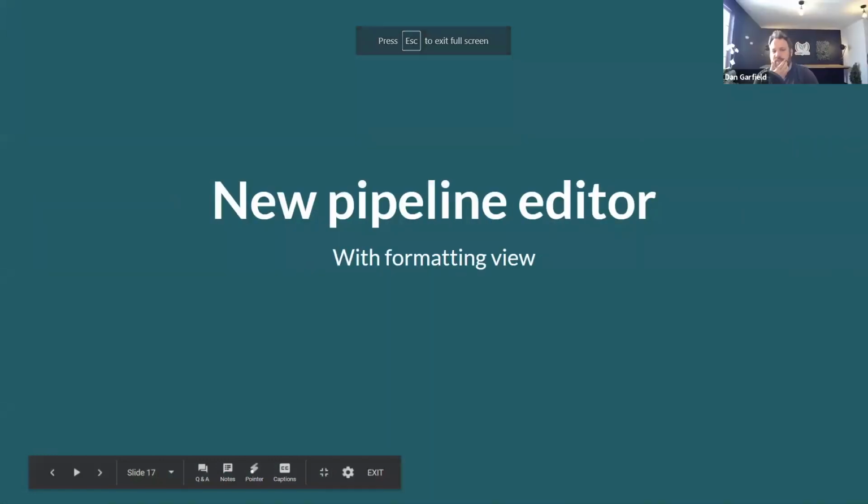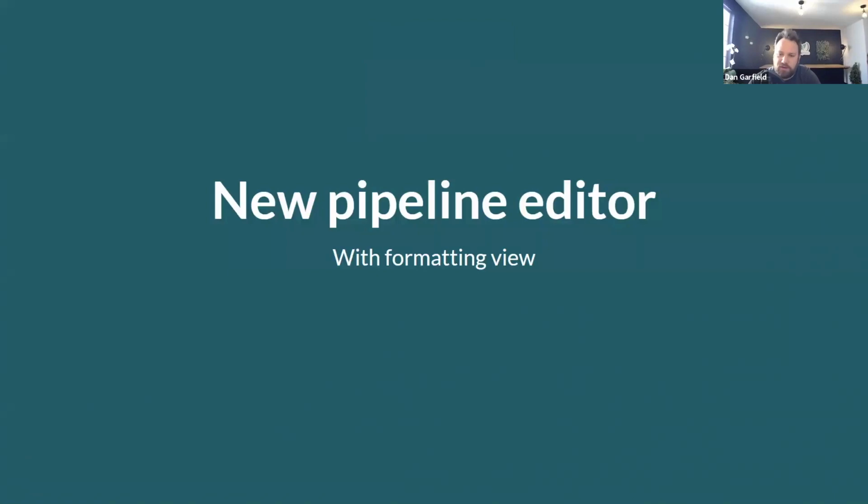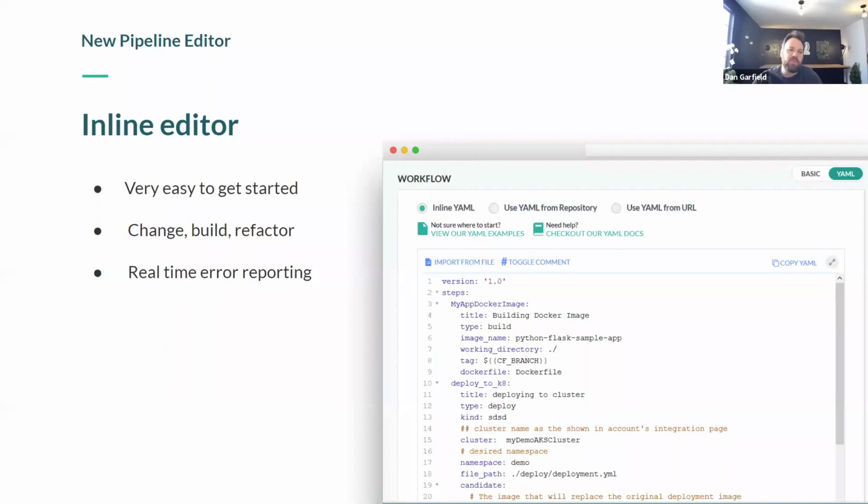So now let's talk about the new pipeline editor that you sort of saw in a sneak peek there. The goal of our inline editor is to make it very easy to get started, make it very easy to make changes, and make it very easy to get real-time reporting on things that work and things that don't work. So to that end, we've done a number of updates to this editor.